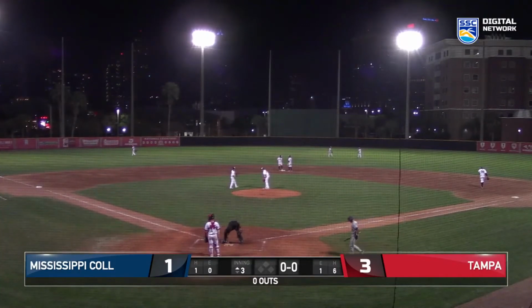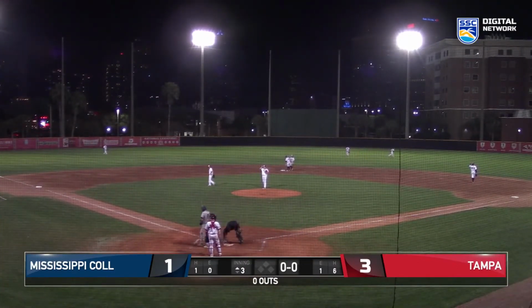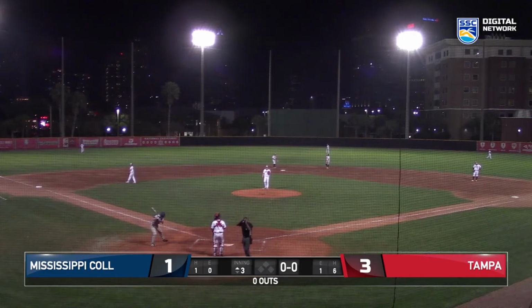Top of the third. Tampa on top 3-1. It will be Breedlove, the number 9 hitter, then Willis, then Wade. First 3 hitters for Mississippi College. Remember, 7-inning game this time. We're in the top of the third, so we're just about halfway through.